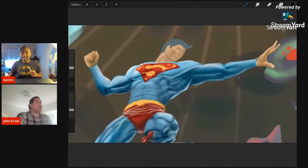Errol was pointing out that I probably added too many details before I established my forms, and it's like, yeah, no, because I'm happy with the form on the rest of the body. It's just the head. So he's absolutely right.